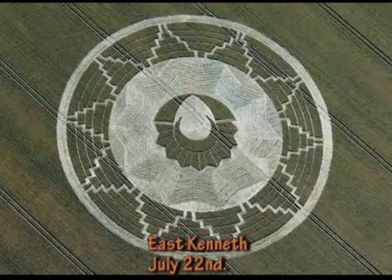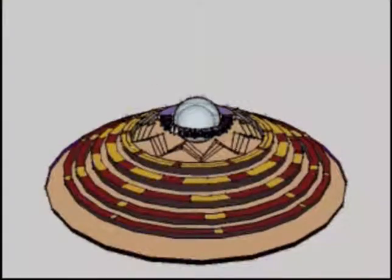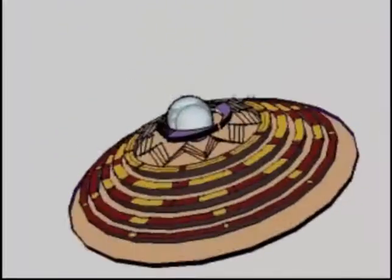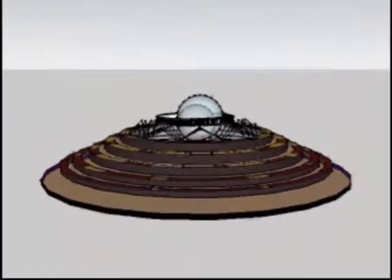East Kennett, July 22nd. The most important formation, with no doubt of the message. The Earth transition is going to need pyramid energy. Now I have a very clear idea of what the crop circle makers want to say. We have to preserve Silbury Hill Pyramid. This is probably the most important piece of the puzzle.